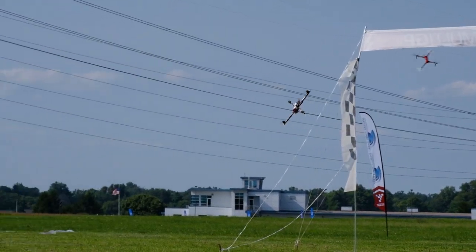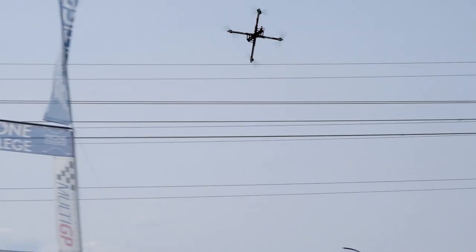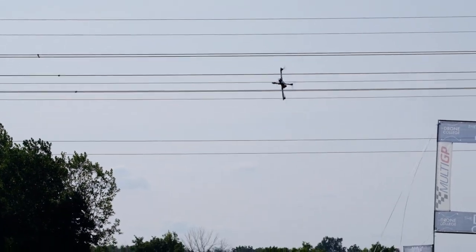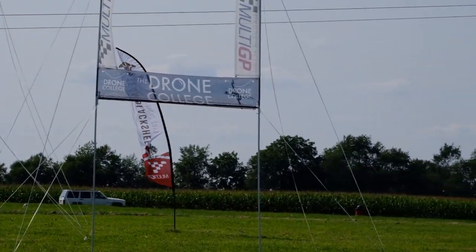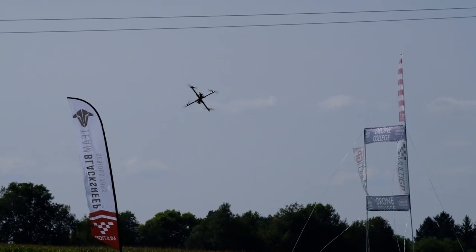They have X class specific motors available on there also. I would suggest something around 600 kV. That'll give you plenty of speed without needing to resort to 8S to go really, really fast.